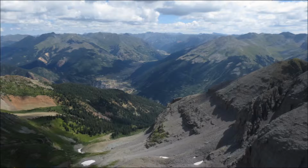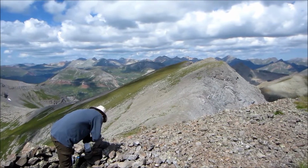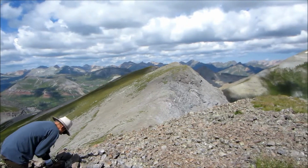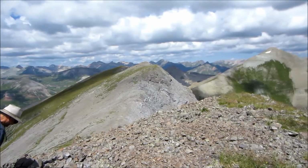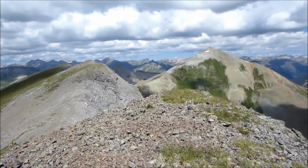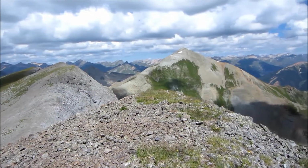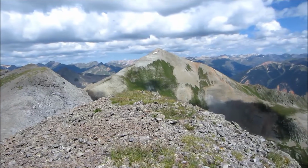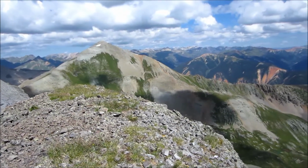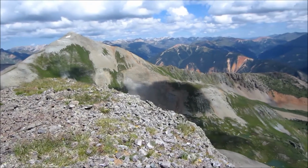Then there's the little town of Silverton down there. When we got up to the top of the Grand Turk, you could look right down into Silverton. And then this is a video, a panorama. I basically just did a circle right on the top of the mountain to look across at all the different mountains in the area. That's called the Sultan over there. We were going to do that, but the weather was starting to look bad, so we decided just to head back at this point.